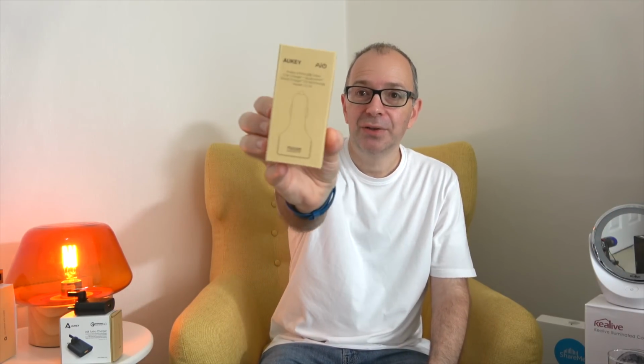And then last but not least from Aukey, not the last gadget I'm going to show you in this video, is this 4-port turbocharger for your car. That's what the product packaging looks like. This is Qualcomm Quick Charge 3 as far as I know, but the product packaging actually says Quick Charge 2. So I think this is Quick Charge 3, but forgive me if I'm wrong.